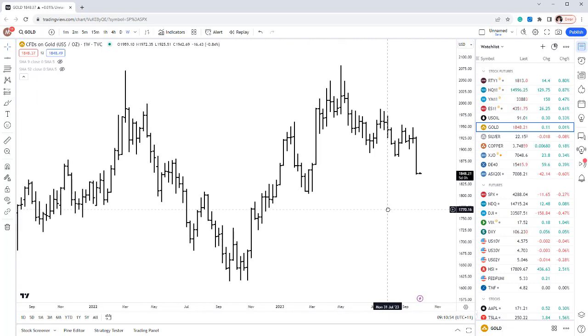What does that mean? That means the sellers are more in control right now than buyers. It was a bit of a do or die, a bit of a fighting battle. What's going to happen here with gold? But gold started to sell off.